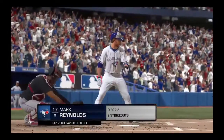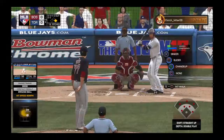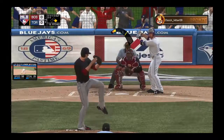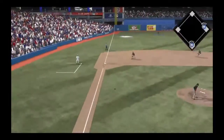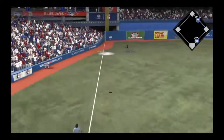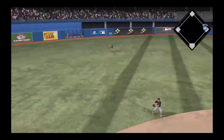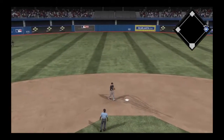Here's Mark Reynolds. He's hoping to avoid the hat trick. He struck out in each of his first 2 plate appearances so far. Here's the first pitch. And this is in the air down the left field line and into foul territory. Jankowski will get there as he makes the catch in foul territory for the first out.